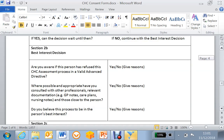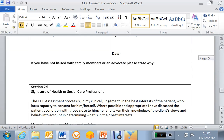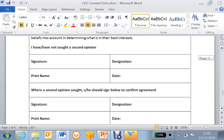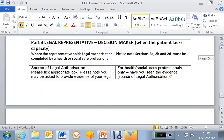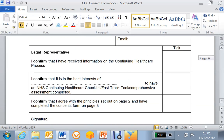Part 2 does include a mental capacity assessment and a best interest decision, which is to be completed by either the professional, or part 3, the person who has LPA can actually sign on the patient's behalf in best interest.